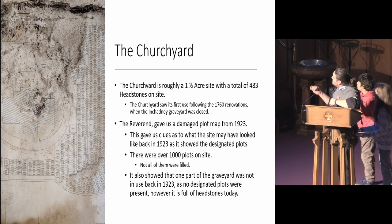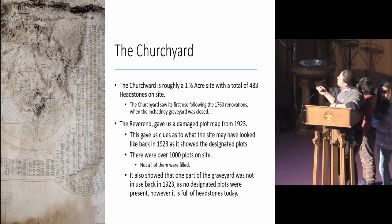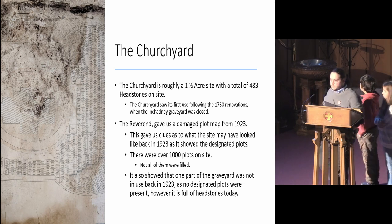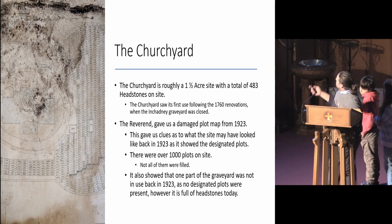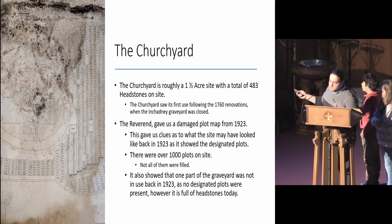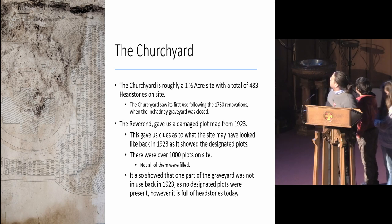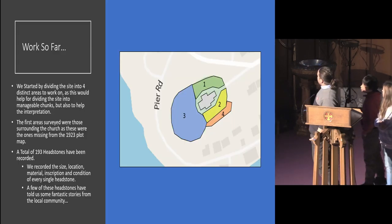So yeah, we had this. This is the original plot from a 1923 map here. As you can see, when the Reverend gave it to me, I was a little shocked by its condition. So it was fully recorded and everything, translated that information. And that was the first sort of written information we had on the church. So, work so far.